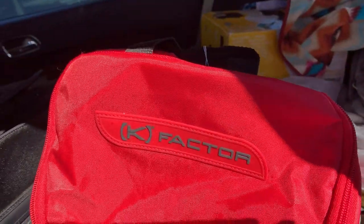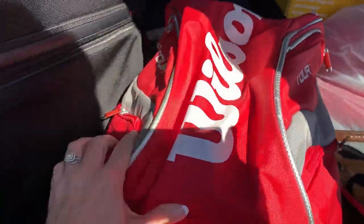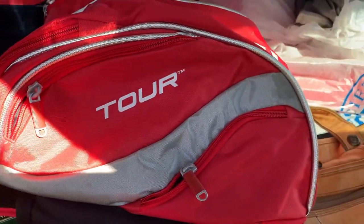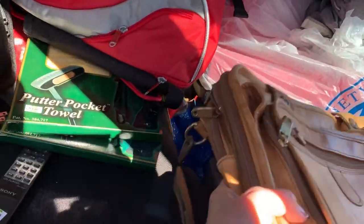And then I picked up this Wilson bag right here. It's the K-Factor. This is the newer bag when I looked it up right here. And I believe this one was selling for around $45 to $50. This one's in really, really good condition too. And today must have been bag day.